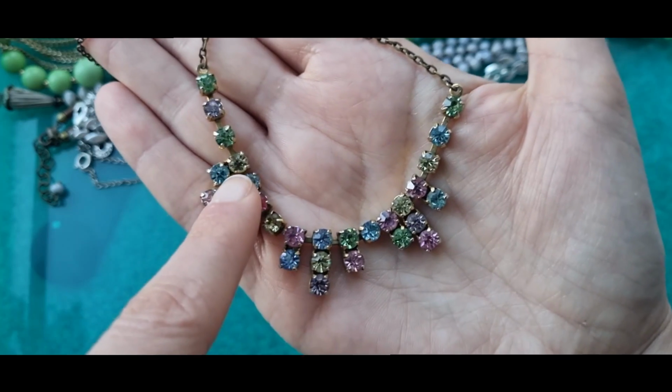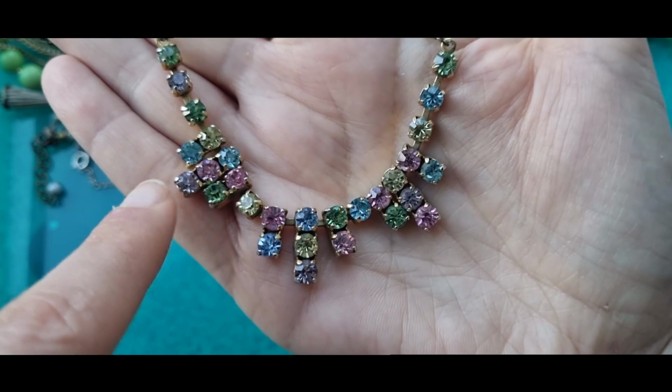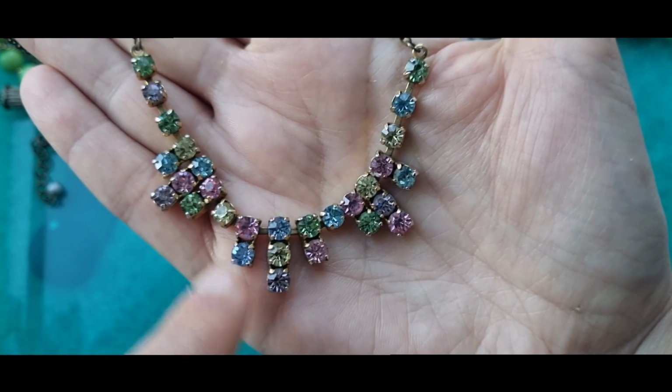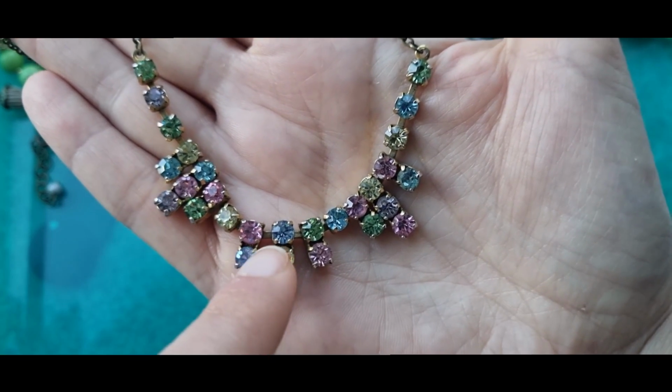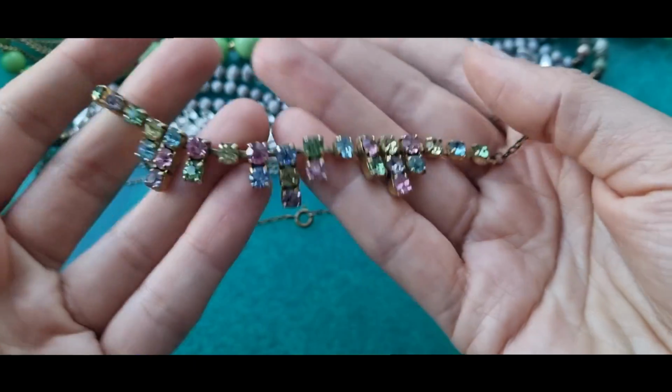So green, yellow, lavender, purple, pink, blue colors. So I thought it's really cute.